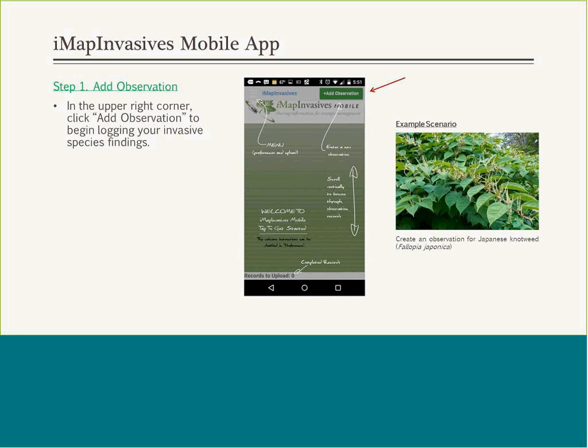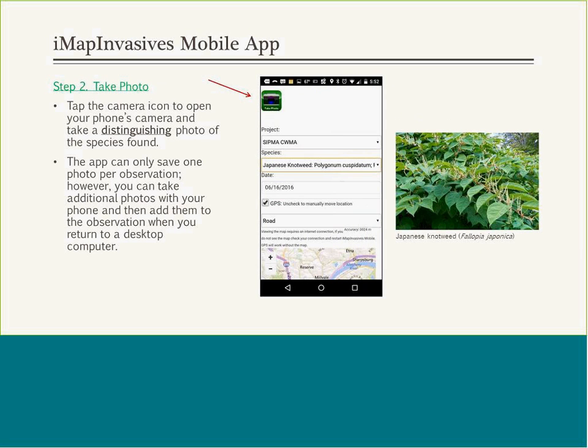To add an observation using the app, you will click on the green box in the upper right-hand corner that says Add Observation. To start, you're going to tap the little camera icon at the top, and it's going to open up your phone's camera so you can take a distinguishing photograph of the species that you found. The thing to keep in mind is the app can only store one photo per observation, but if you want to take more photos of what you found, you can do that.